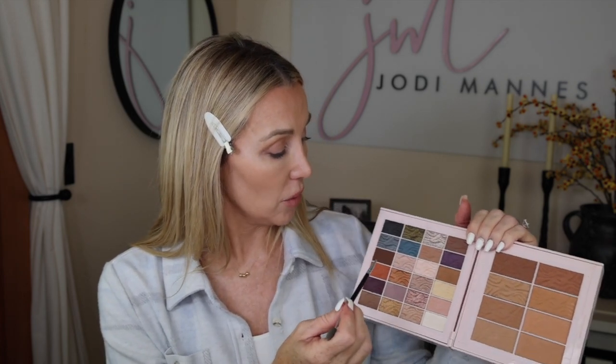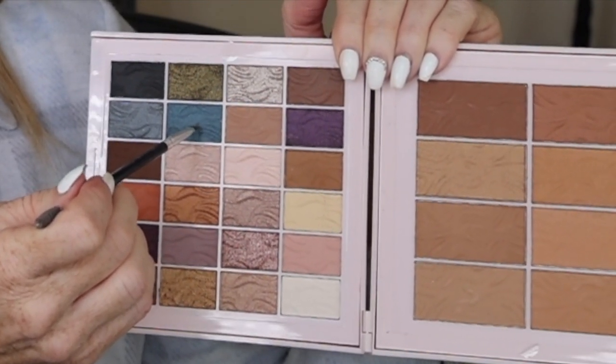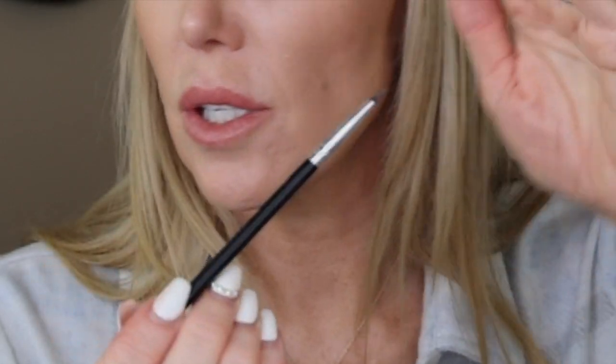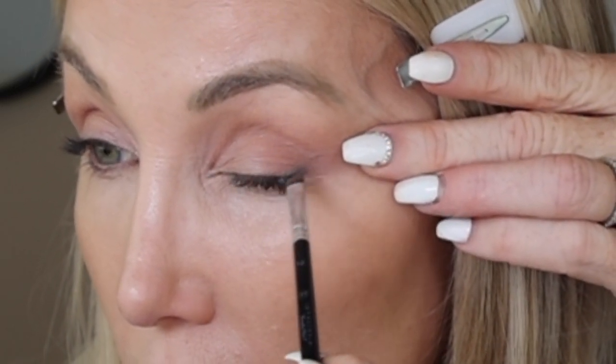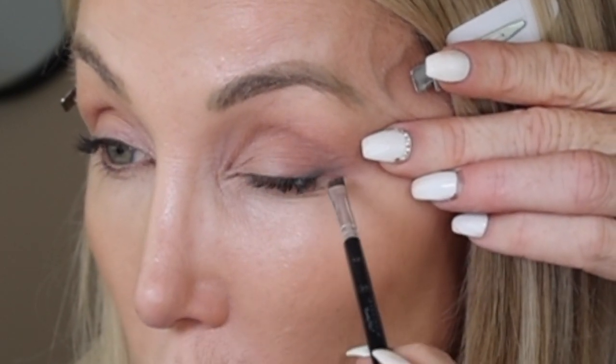So in this case, I want to go with this blue here because I really want it to show up on camera, and you know, fall is all about blue, so why not? Tap off the excess. And I'm going to take the smaller side of that angled brush and put it right against the corner of my eye and bring that in as an eyeliner with a slight wing.